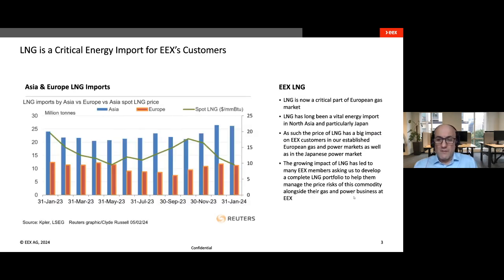I won't dwell on this too much because I believe most of the people in the audience will be very familiar with the physical LNG market. But just to give you a bit of background as to why EEX is coming into the LNG market now. As we've seen over the last few years, LNG has become a very critical part of the European gas market, where it now accounts for over 40% of European gas imports. Alongside that, LNG remains a vital energy import for the Asian market, with that region accounting for nearly 2/3 of global LNG imports.